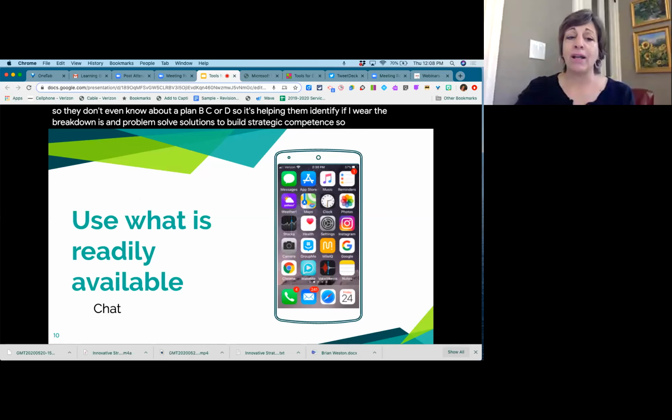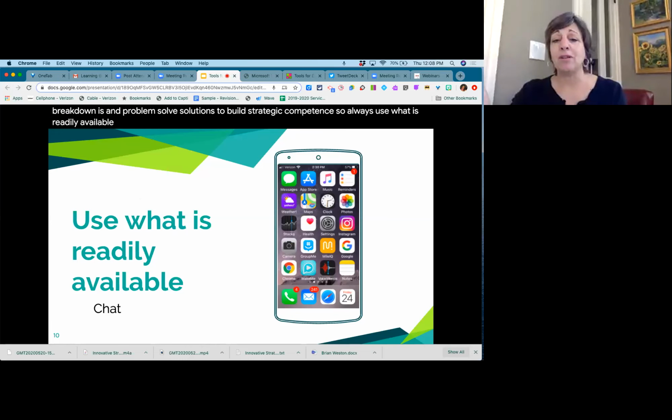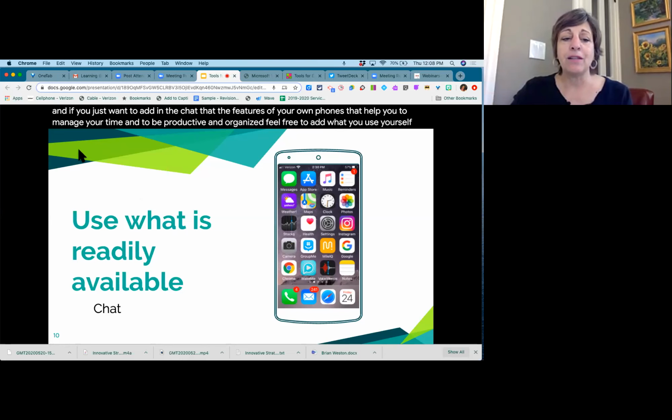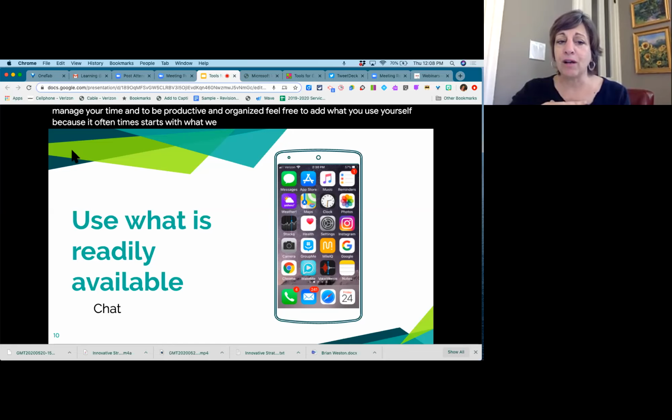So always use what is readily available. Everybody seems to have a smartphone. So are we using what is readily available? And if you just want to add in the chat the features of your own phones that help you to manage your time and to be productive and organized, feel free to add what you use yourself, because it oftentimes starts with what we feel comfortable with that we can then share with others.